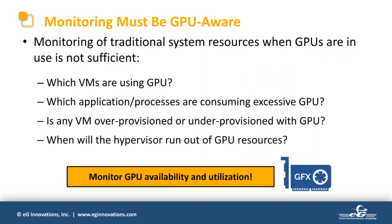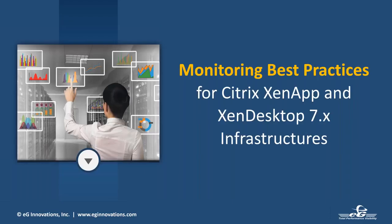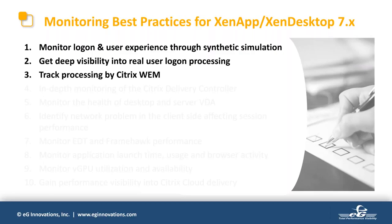So with those things in mind, we've seen what's new in 7.x. We've seen some of the things that you need to keep an eye on when it comes to 7.x performance management and monitoring. So let's combine that together and look at some of the best practices for 7.x infrastructures, right? So the first bucket is the beginning process, right? It's the people trying to connect and to monitor, log on, and user experience through synthetic simulation.